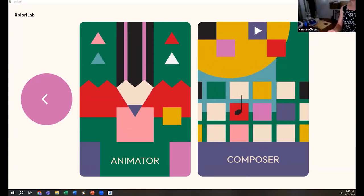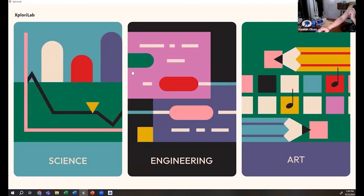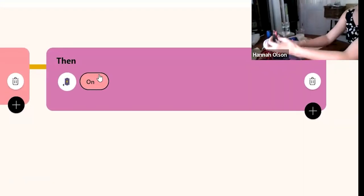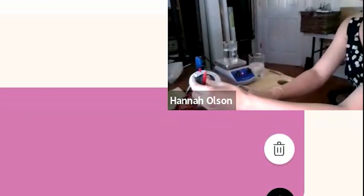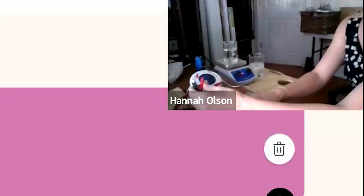There we go. All right, so this is my experiment setup next to me. And then you've got the screen sharing going on here so you can see what I'm doing on the computer. In the engineering module, we have something called control. Right now, this experiment that I have set up says, if the light level drops below a certain value, turn the voltage out on. If we take a look at what I've got set up attached to my Xploris, I've got an LED here, and I have a 1 kilo ohm resistor on my circuit. I'm going to hit play, and because the light readings right now are coming in really dark on my screen, the LED is going to turn on.